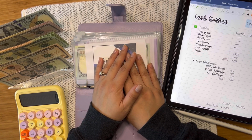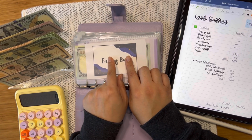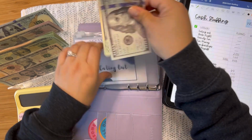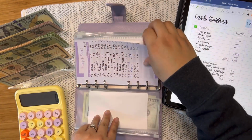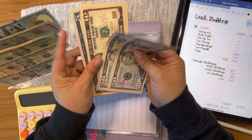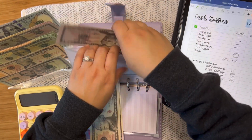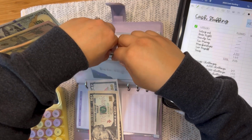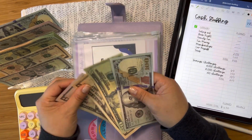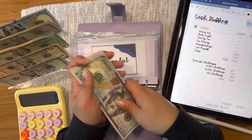So my husband and I decided that we can move money from our date night fund and add it here for eating out. So I'm going to be taking $60 from date night. Let me go ahead and do that first. Let's make sure that we have 120, we do. And then I'm going to be moving $60 from date night here. Okay. So now we should have 180. So 100, 150, 170, 180.